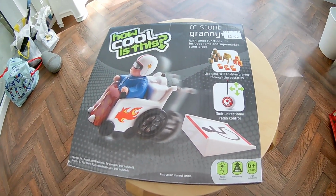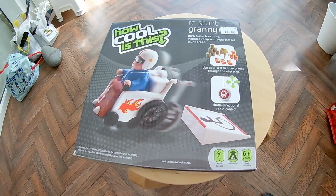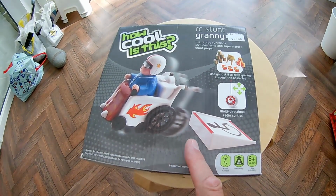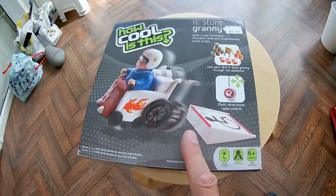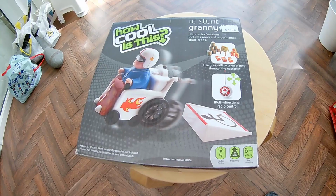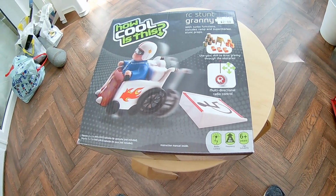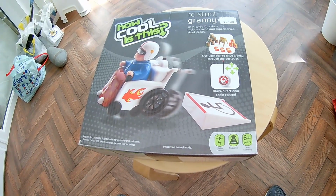You might recognise this because I did a charity shop short 2 weeks ago, where I looked at this and decided not to buy it. Well, it was still there today, so that's 2 weeks it's been there and hasn't sold. So I thought I would buy it, just so we can have a little bit of fun.